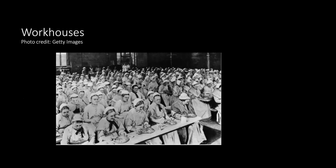Workhouses were another institution during this time. The Poor Law Amendment Act of 1834 was intended to curb the cost of poor relief and address abuses of the old system. And basically, they did this by saying, okay, we're going to give relief, but only if you come into the workhouse. And they made sure that the conditions in the workhouse were such that people really didn't want to come in. The conditions were so bad. So they were trying to deter people from getting this kind of relief from the government at all.